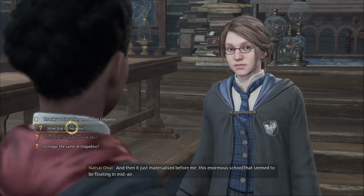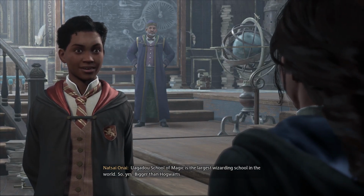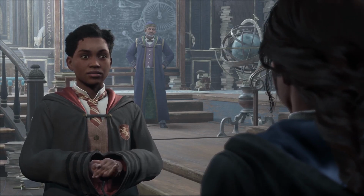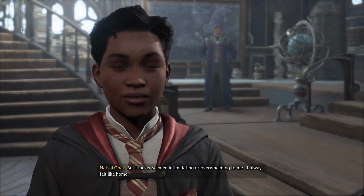How big is Wagadu, since you talked about it? Is Wagadu much bigger than Hogwarts? Wagadu School of Magic is the largest wizarding school in the world. So yes, bigger than Hogwarts. But it never seemed intimidating or overwhelming to me. It always felt like home.